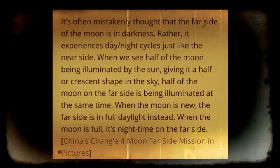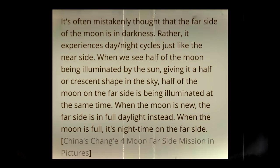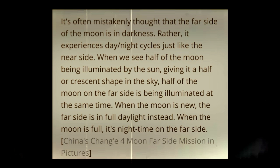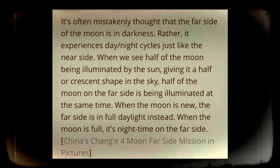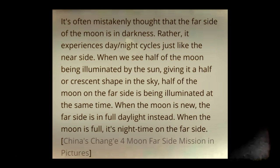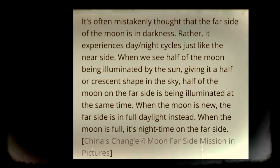So again, please watch. Okay, when the moon is new, the far side is in full daylight instead. When the moon is full, it's nighttime on the far side. Now, how cool is that? Let me read that one more time. When the moon is new, the far side is in full daylight instead. So when there's a new moon, the dark side of the moon is the lit side of the moon. Okay, when the moon is full, it's nighttime on the far side of the moon.